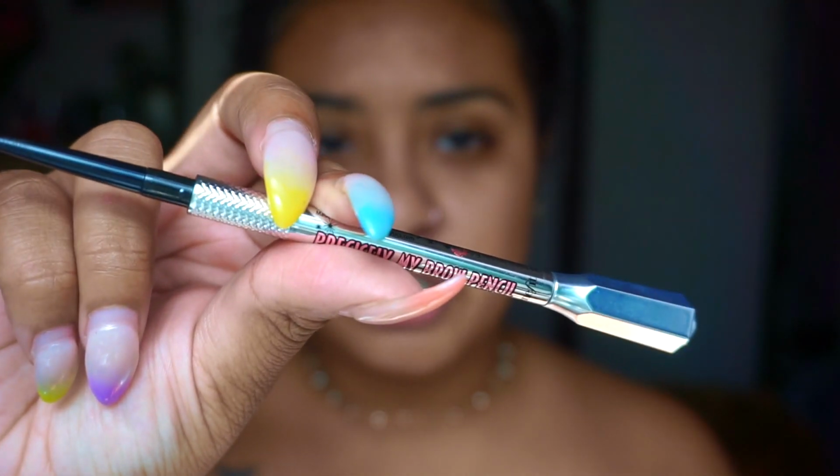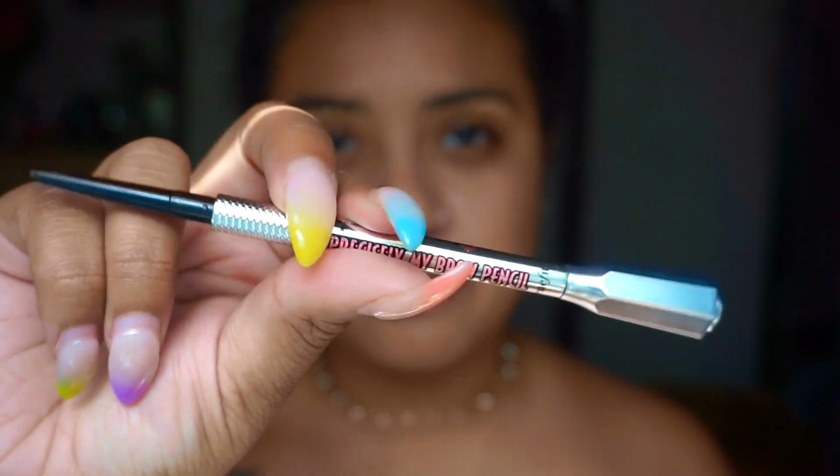Okay, now while my skin is prepping itself, I'm actually gonna be doing my brows. I'm gonna be using the Benefit Precisely My Brow, in the shade 4.5. I haven't done my brows in some time, so please don't judge, okay?